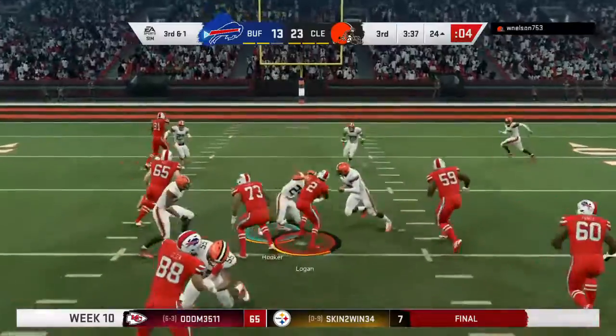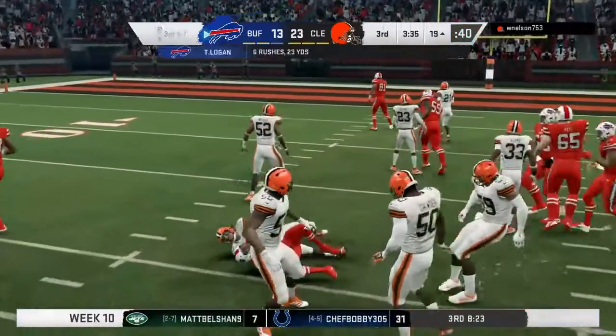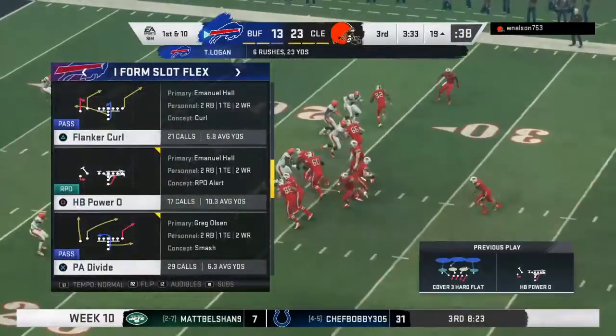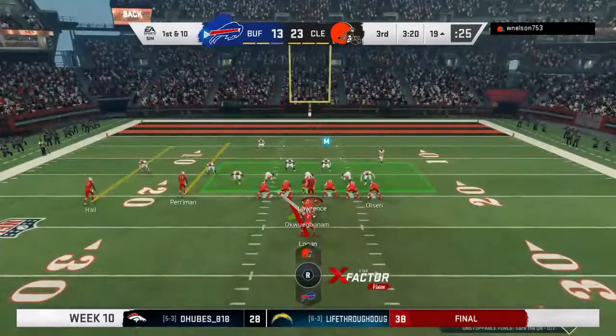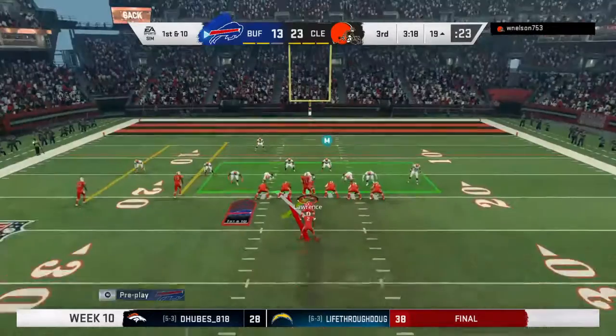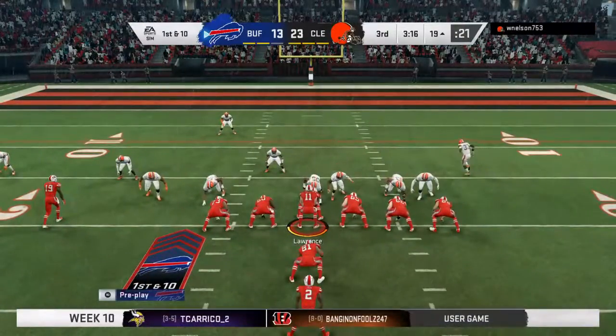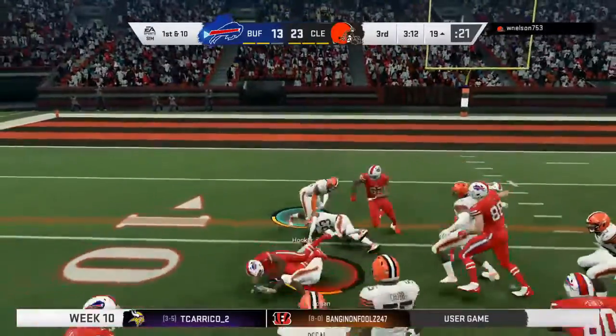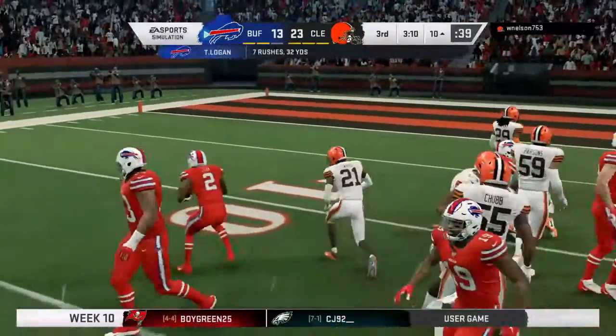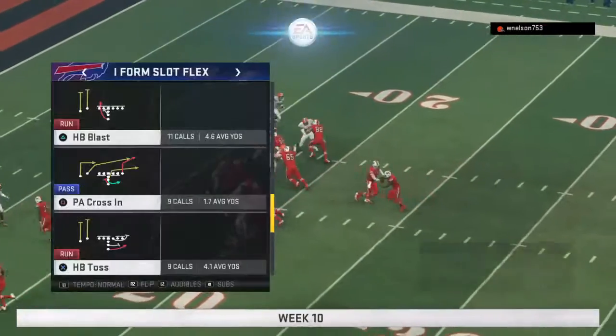On 3rd down, Logan. And he will have the 1st down across the 20 to the 19-yard line. It'll go as a gain of 6 that time, and it moves the chains as well. This is Logan. And a good gain here of 9 from the 19 down to the 10.